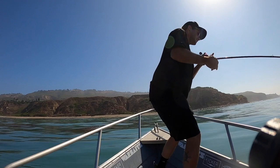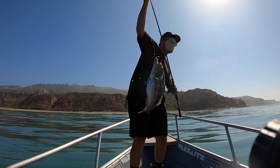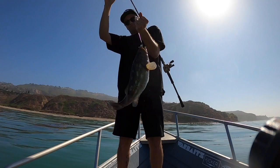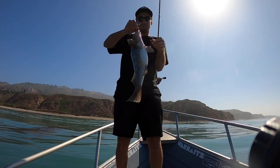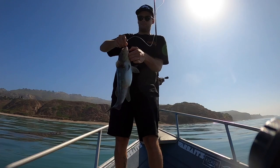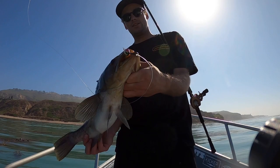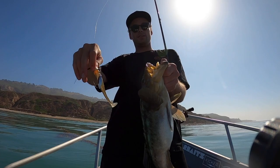Yeah, dude. Fatty. That's a nice fish right there. Underspin again. Freaking choked that thing. It's a solid fish. Freaking smoked the underspin. Completely smoked it. He's got it in his pinchers. Sick.